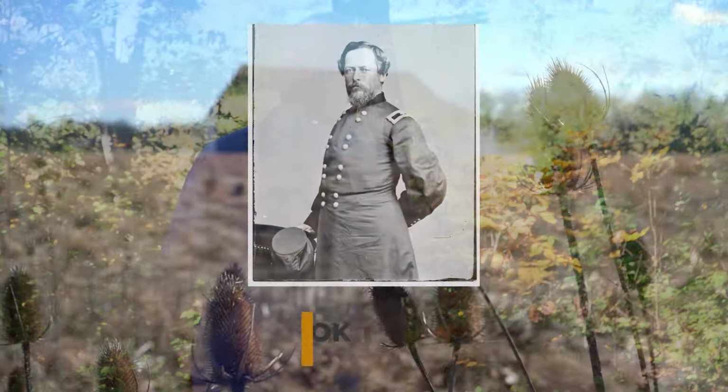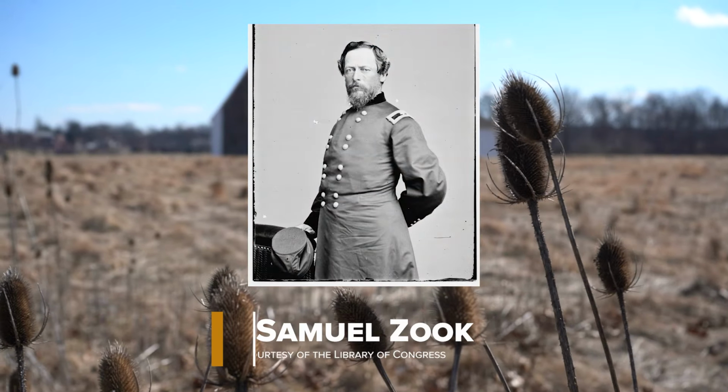Now, one of the men going up against him, actually the man leading these troops up against this brigade on July 2nd, is Samuel K. Zook, one of the 10 generals killed or mortally wounded in the Battle of Gettysburg, and he will be the Union counterpart today to Elijah Emick in the 15th South Carolina. And now we're going to talk about the Union counterpart.